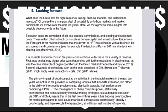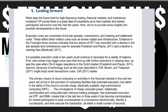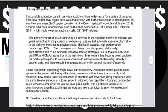First, new entries may trigger price wars that end up with further reductions in clearing fees, as was the case when XLM operations in the Dutch market, Frederick and Payne. Second, advances in technology such as one described in Cliff, Brown and Treleaven might imply lower transaction costs. So, yeah.